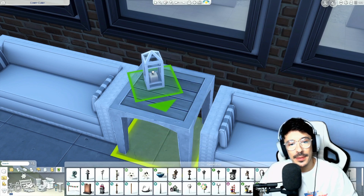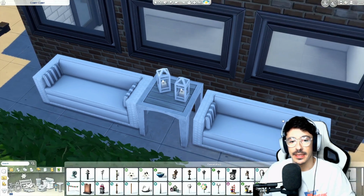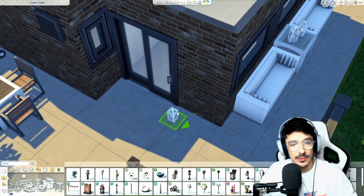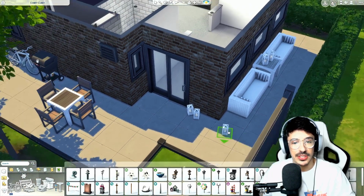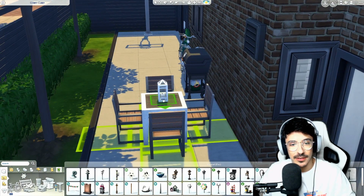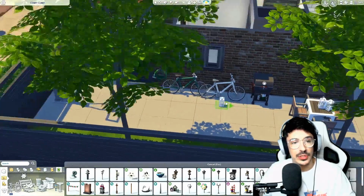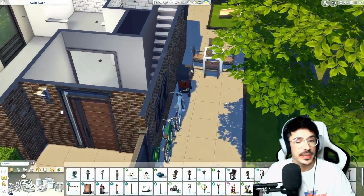Maybe a couple of these lanterns. That would, oh yeah, definitely. Carly would be all up for those lanterns. She really would. Yeah, she'd have a few of these trailing around the garden. That's for sure. Kaz would too. Oh, she'd be on it.